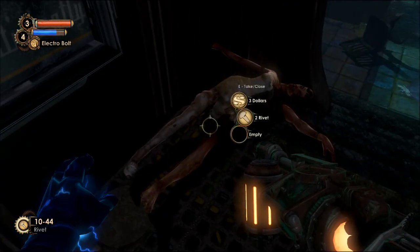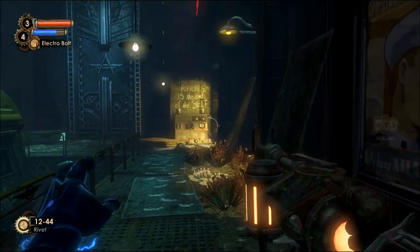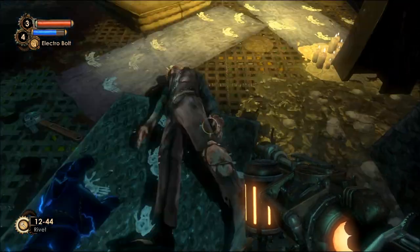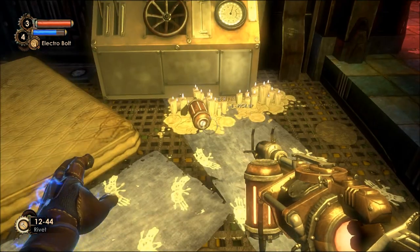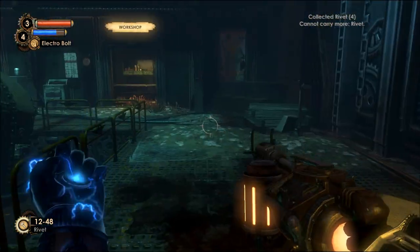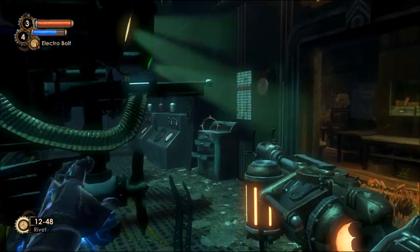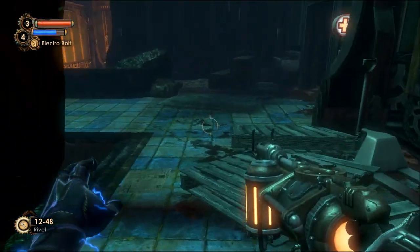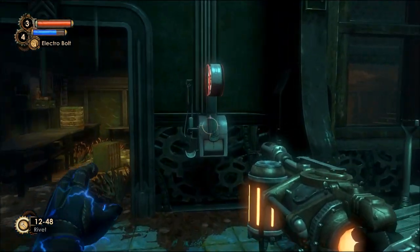The second splicer has $3 and two rivets. Definitely come in handy. Well, let's search the rest of the room. Like I said, that's 2 out of 50 enemies killed with security we need for the secret achievement. If we head over here, side room, gate control. Let's pick up a few more rivets until we're maxed out again. So we can go to gate control, we can go to the workshop. And over here we've got another entrance to the workshop, but we also have a health station.